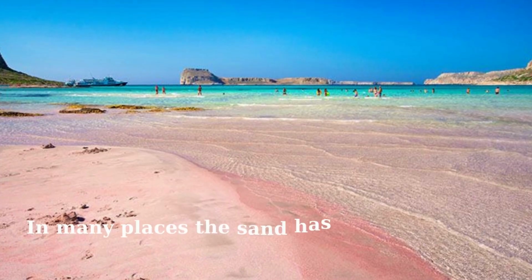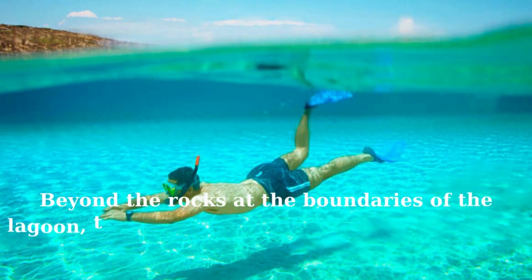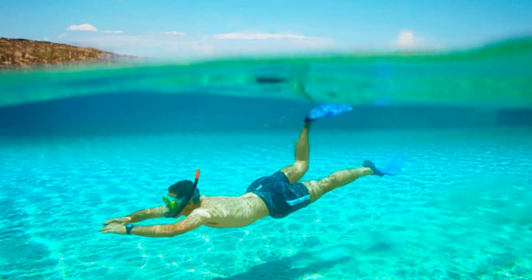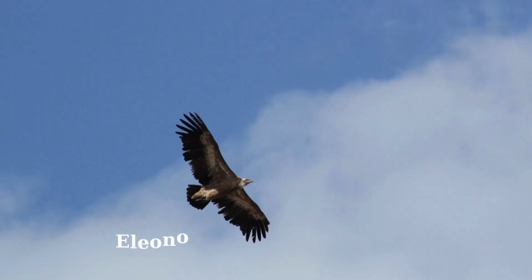In many places the sand has a lovely pinkish color, because of millions of crushed shells. Beyond the rocks at the boundaries of the lagoon, the water is deeper and colder, ideal for snorkeling. The lagoon and the wider area, with rare species of flora and fauna, are protected under the Natura 2000 program.